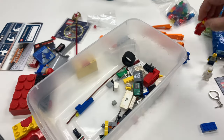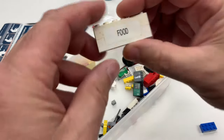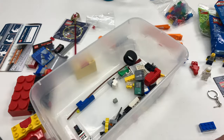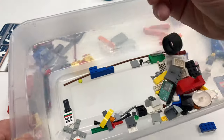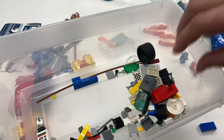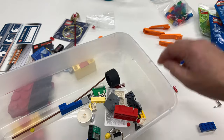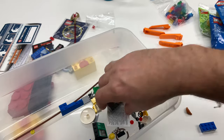Don't have his air tanks, apparently. It's a classic food. They might be bricks. Look how nasty those bricks are. Now, there's the air tank for the red one. We got a croissant, a chair, another sticker.